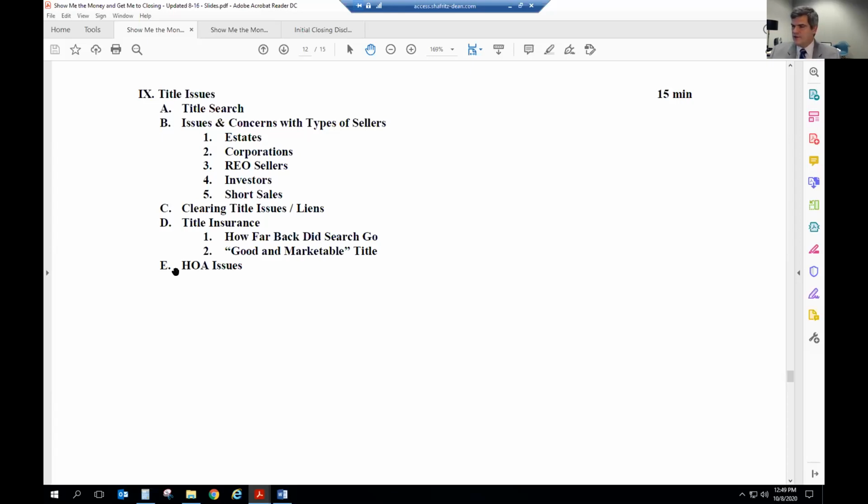A short sale means that the lender with a loan against the property is willing to accept less than they are owed in order to allow a sale to happen. And that typically means the seller is what we call underwater, meaning the property is no longer worth what the outstanding loan amount is. The special issue with that is the lender has to approve the short sale. They have to fully understand the transaction, and all the parties have to comply with the terms of the short sale.